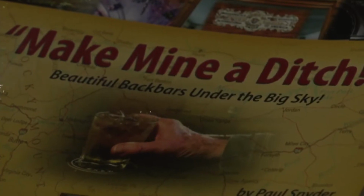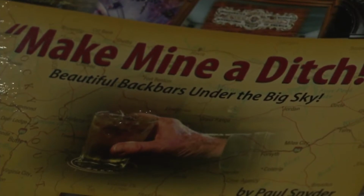The title, Make Mine a Ditch, refers to the early days of drinking in Montana. "They mixed bourbon, whiskey, which wasn't very good bourbon and whiskey in the first place, with water. And the water was often not very good water, so they called it ditch water and shortened that to ditch."